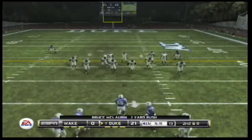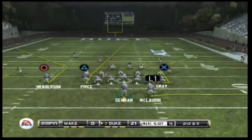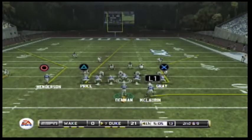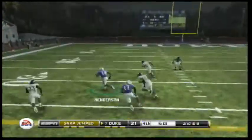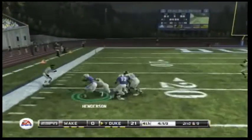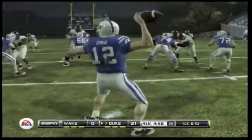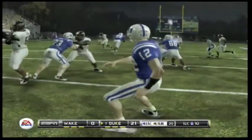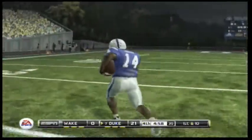Second and 9 coming up here. Ball on the 46-yard line. Throws it in a hurry. And they tackle him at the 21. Well, you give up too many passes like that, and the game will be done before you know it. They cannot let these receivers get behind them.